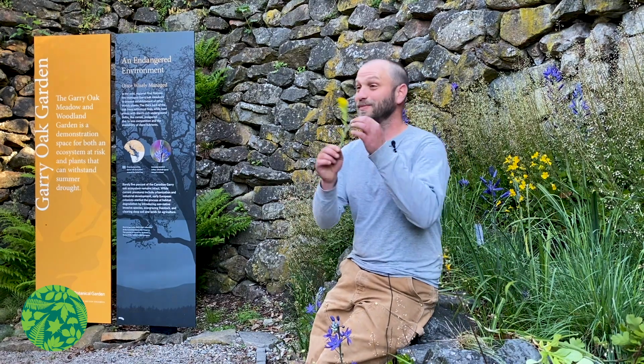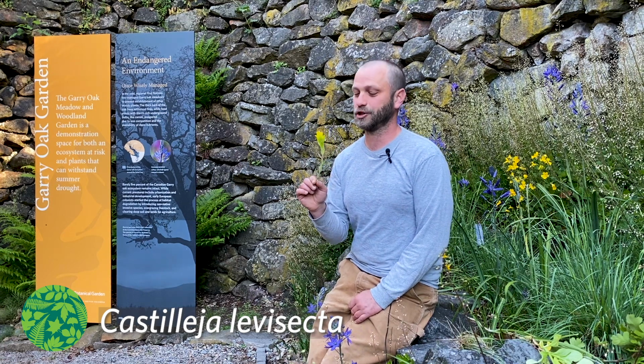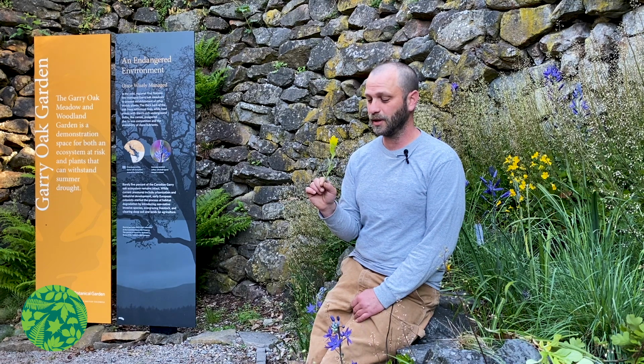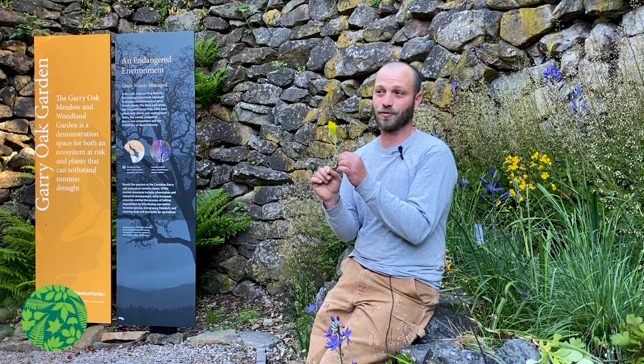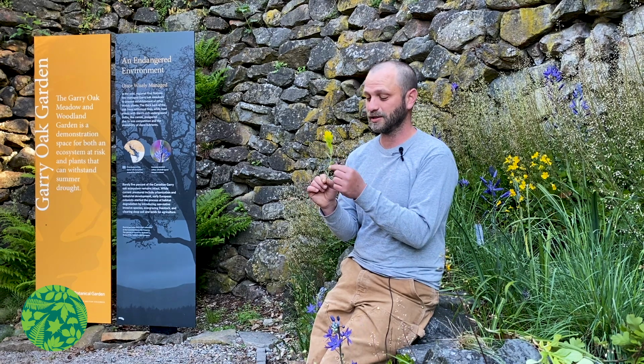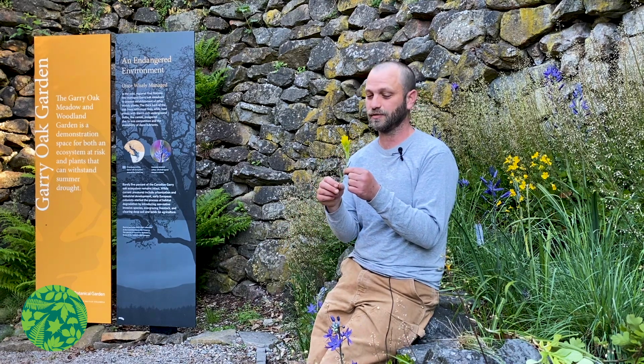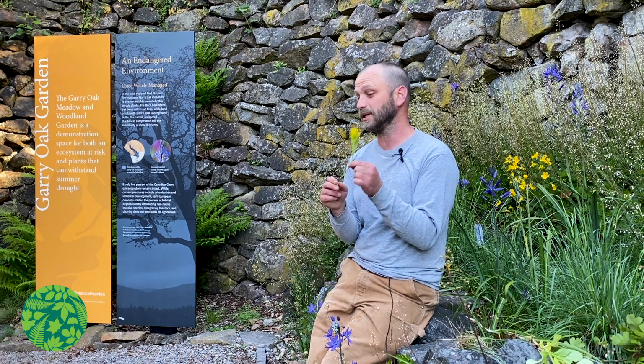So this little plant here is one that I'm quite smitten with. It's called Castilleja levisecta, or the golden paintbrush. This plant is in the Orobanchaceae family, and like many members of that family, it's a parasitic plant. However, you'll notice that it does have green leaves, and therefore photosynthesizes and produces its own food. So it's really what we call a hemiparasitic plant, meaning that it produces its own food, but also draws energy reserves from host plants via its roots in this case.